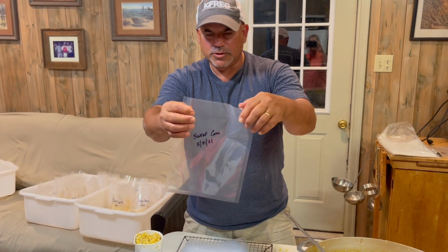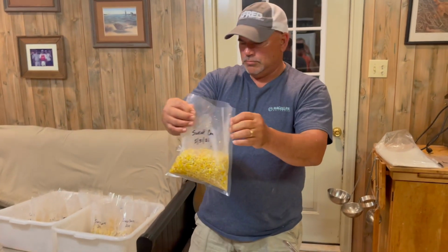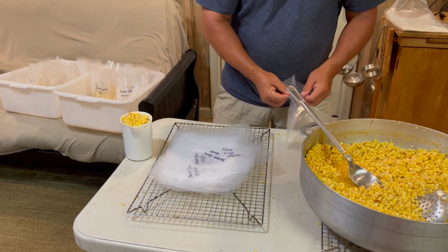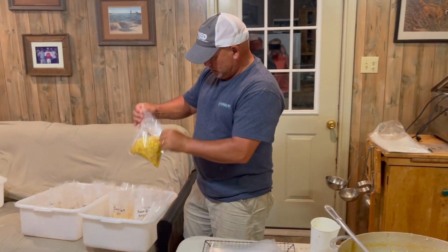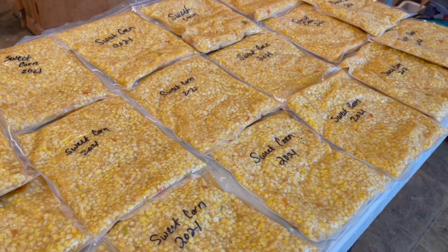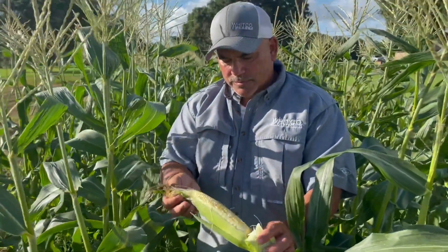Sweet corn 2021. The 29th, we're picking our second batch of sweet corn. Obsession 2. Pretty stuff.